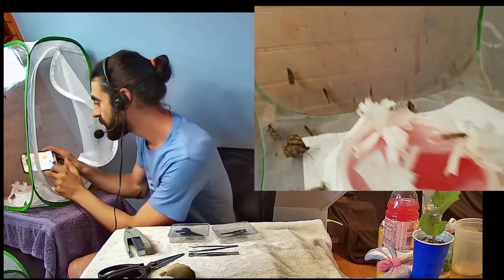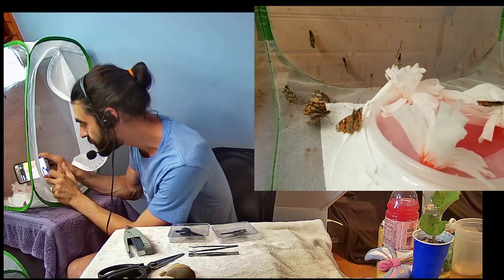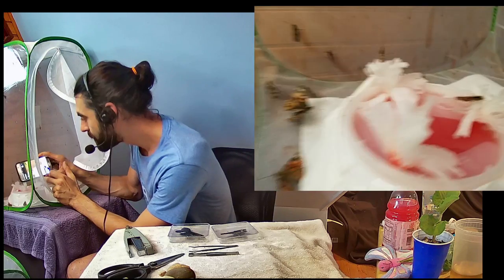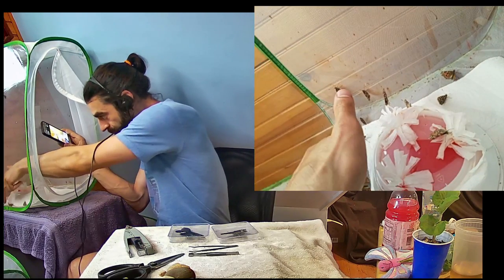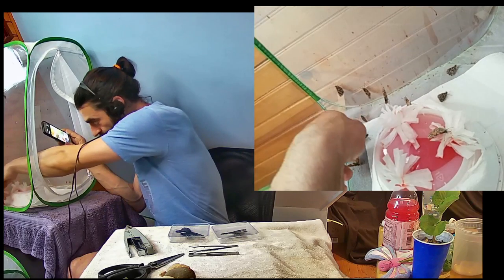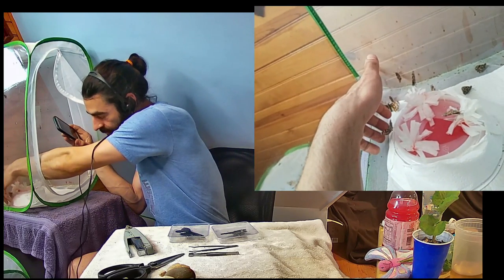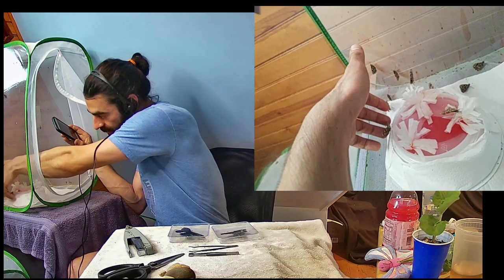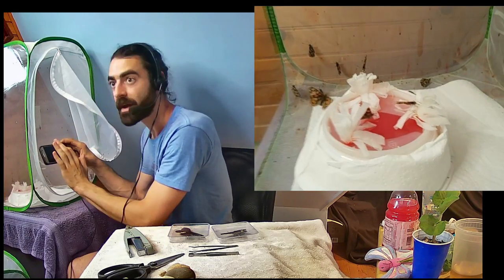Sometimes they're not even hungry. They just want to hang out. Ooh, that one's hungry. Look, he's looking for it. Should I put him on or should I let him find it himself? Come on, little boo-boo. If I just tap his little booty, he'll walk right onto it. Go, go, go.